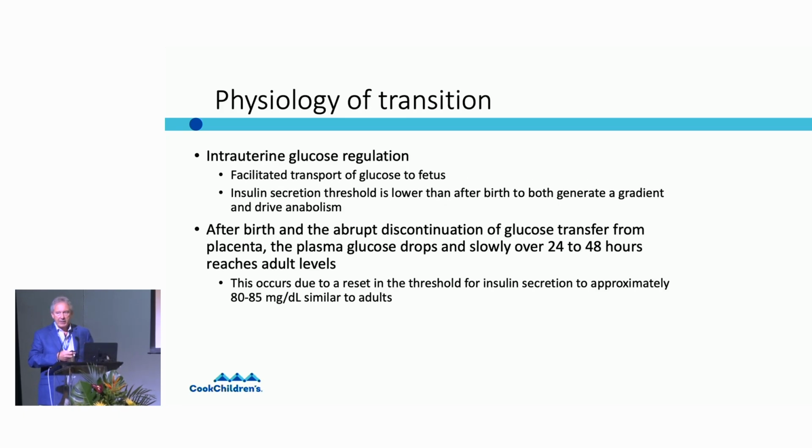So let's talk a little bit about the physiology of transition. Intrauterine glucose regulation occurs by facilitated transport of glucose to the fetus across the placenta. Because it's facilitated, if the fetus has a lower glucose level than the mother, then there's greater flow across the placenta. This lowering of the glucose in the fetus is driven by insulin secretion. What we know is that in the fetus, the threshold to secrete insulin is lower than the threshold in babies and adults, and as a result, for any given glucose, there is more insulin being secreted.